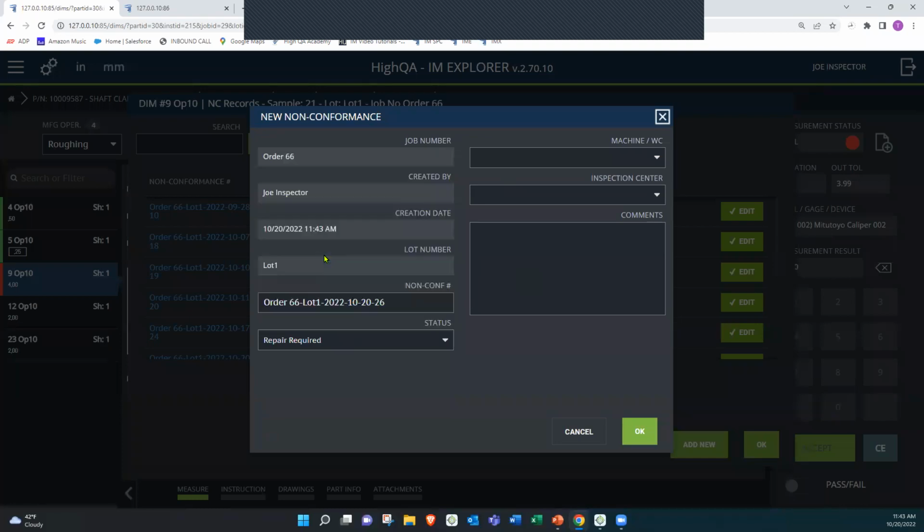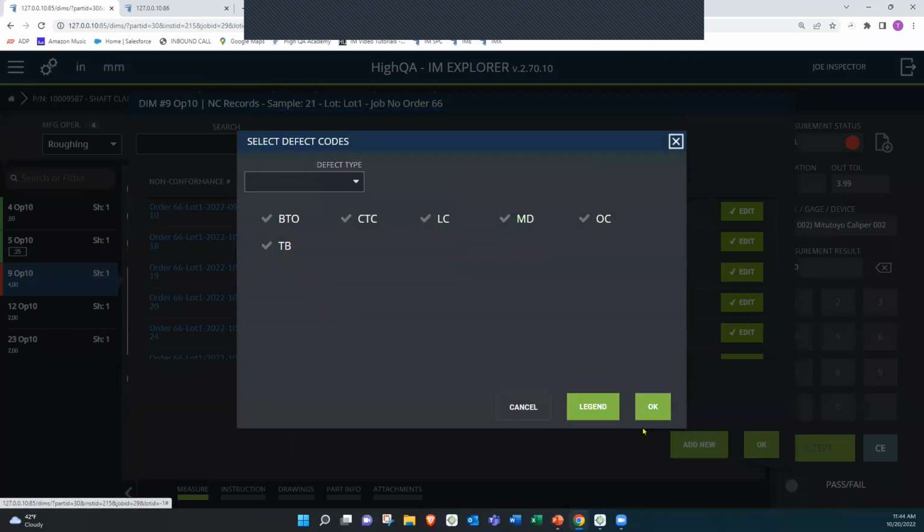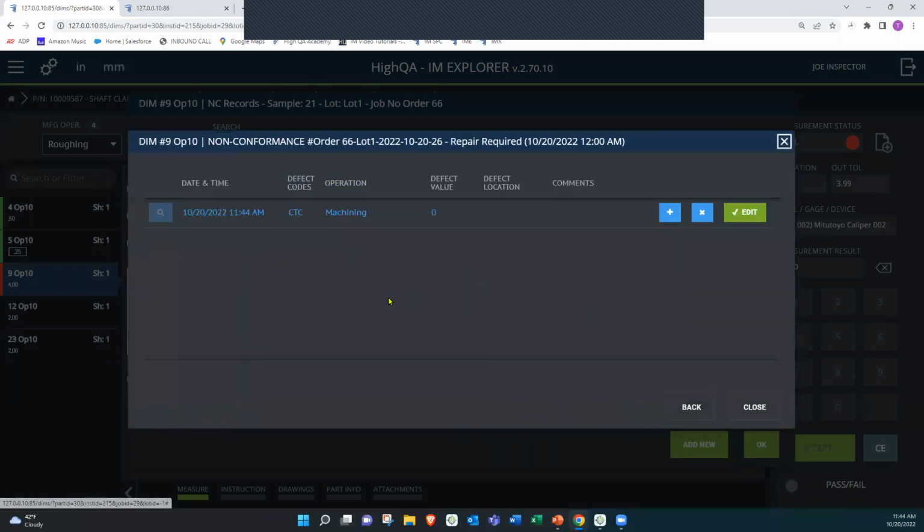Maybe they need to repair it. Maybe it's scratched. You can put notes in there. You can tie it to a specific machine or inspection center. But a lot of this information is automatically populated because it's part of the database already. We can hit OK. And by the way, these would be your defect codes, whatever makes sense to your facility. Hit OK. And now we have a brand new nonconformance that was created based on all this information.